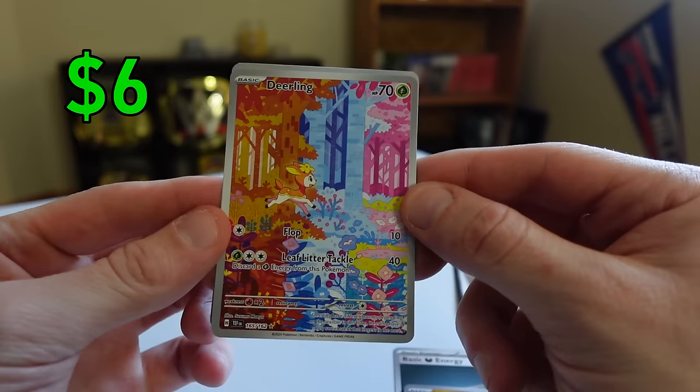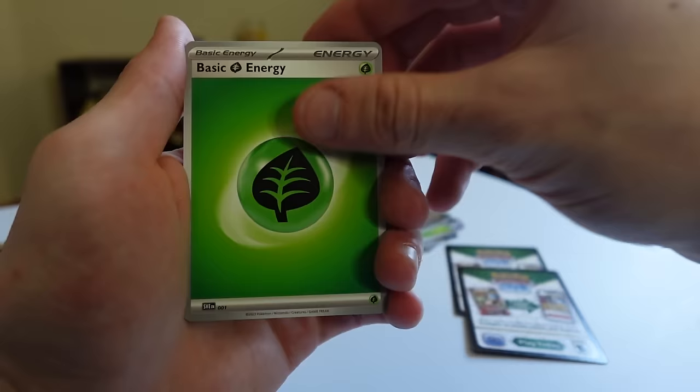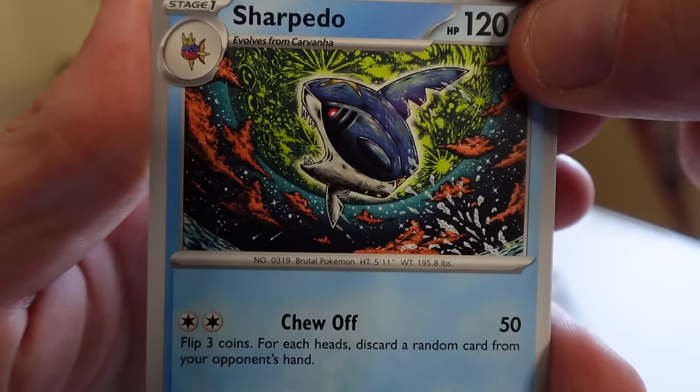See, this is what I mean. If these cards are even worth, like, literally a dollar, I don't care. These are literally sick. And on to pack three. Energy, Girafarig, Rosalia, Cutiefly, Drillbur, Buddy Buddy Poffin, Zorora. Sharpedo, wow. See what I mean, dude? The art is just ridiculous.